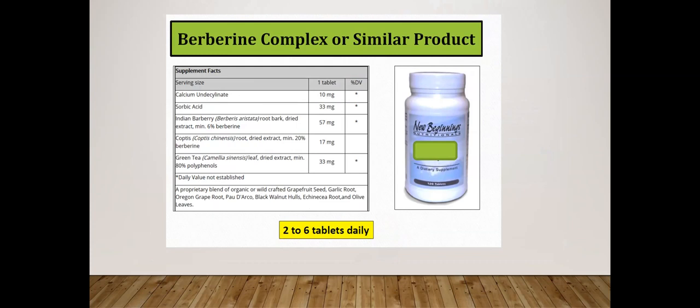Berberine complex is good too for yeast. I also like the Mega Mycobalance, which I think is called SF722. So it's different than monolaurin or caprylic acid. There's a lot of different things out there for Candida. The key with this is consistency. Even grapefruit seed extract is really good.